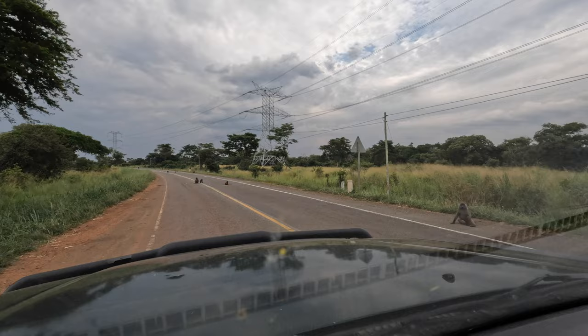Right now, we are crossing the Nile River. It is raging. Dang, it's moving fast.